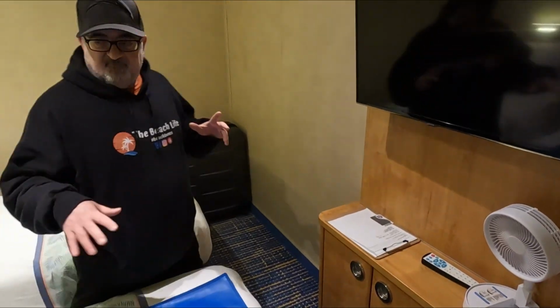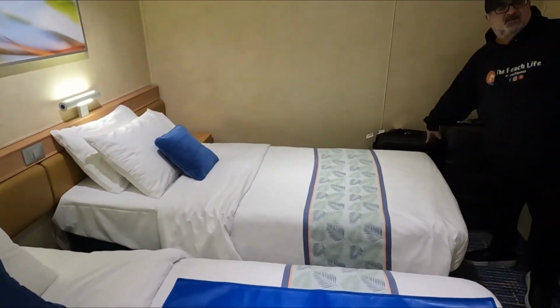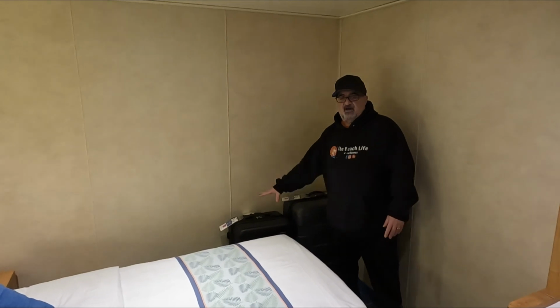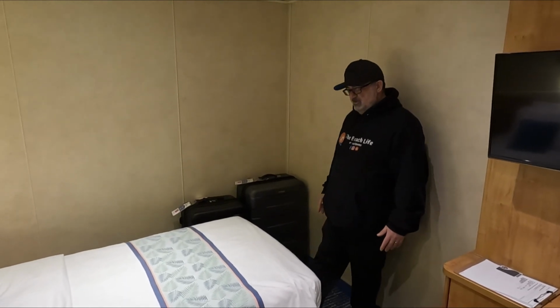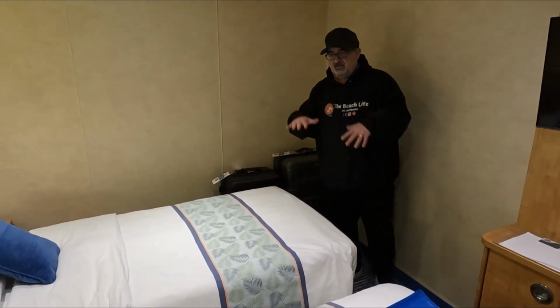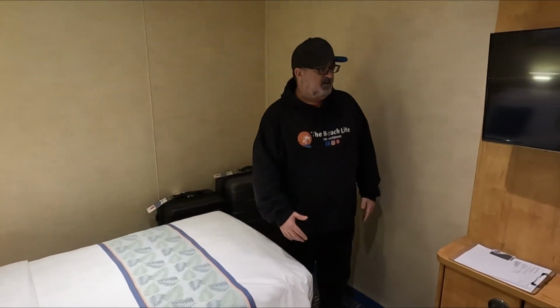As you can see, he's got his luggage over there. I've got my luggage here, plus my stuff that has all my electronics that I bring to the meet and greets and stuff like that. So I usually have that extra one, but this is my main luggage. Eventually they're going to go under the bed. There's storage underneath these beds that the luggage can go. Personally, I like to unpack on the first day, so I'll unpack, and then that luggage will go underneath.